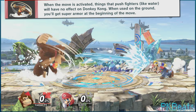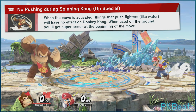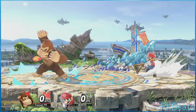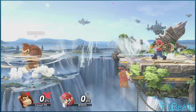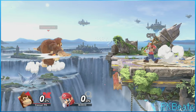Starting off, the tips describe a specific feature of Donkey Kong's Up Special, where it cannot be pushed by an outside force. This of course means things like Mario's FLUDD, or any other source of wind. And this is true for both the grounded version and the aerial version. This is going to be the case for quite a few things in this video, but this seems like such a basic, fundamental aspect of the move, and yet I never really knew about it.